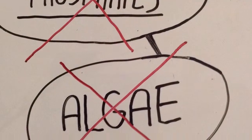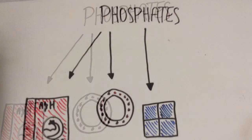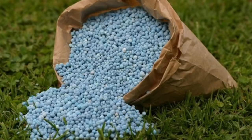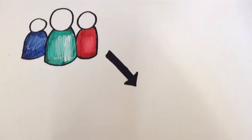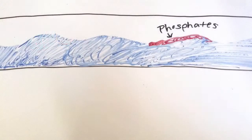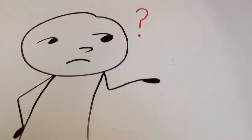No phosphates, no algae. Phosphates can be found in many of our household items such as baking soda, plates, glass, fireworks, items like Windex, fertilizers, and we even have phosphates in our own blood. When we as a community recklessly and carelessly do not properly dispose of these items, we let them enter our municipal systems such as the sewers, which is a one-way route to our valued bodies of water.